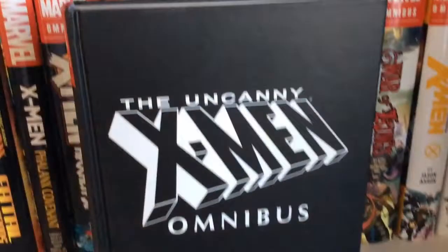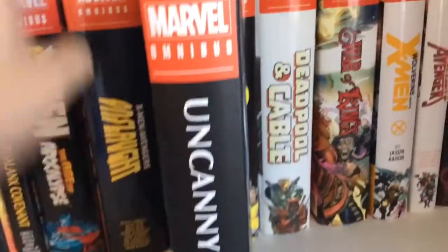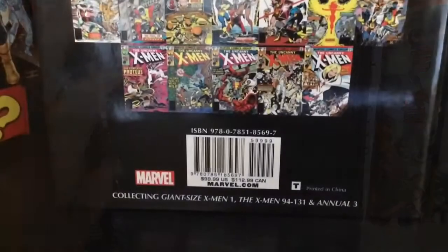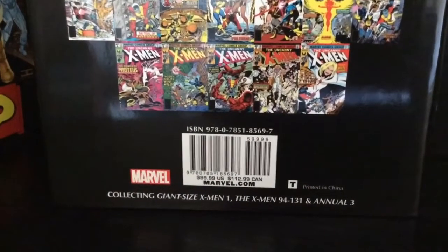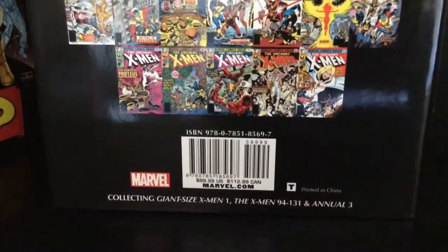Once again, beneath the dust cover, quite straightforward. No artwork to speak of. The side's the same, and the back's the same as the X-Men. This volume collects Giant-Size X-Men 1, the X-Men 94 to 131, and Annual 3.